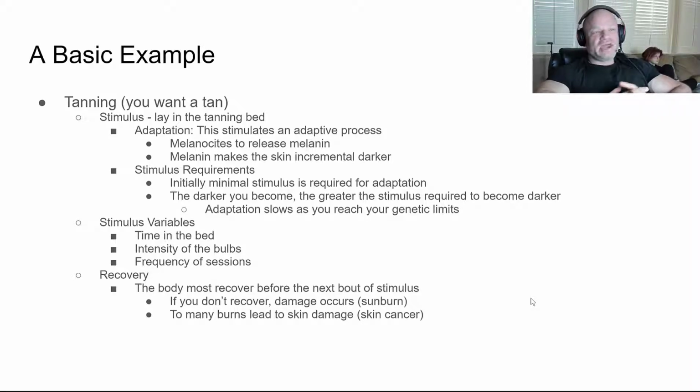Training is the same way. When you first start training, it takes very little stimulus to generate a response. You see it with the newbie gains. Somebody comes into the gym, they barely do anything, they don't train with any intensity, they only come a couple days a week, and they make crazy gains. It's the best gains you ever make. Same thing with the tanning bed. When you first start, 5 minutes is going to get you tanner than what you were the day before.